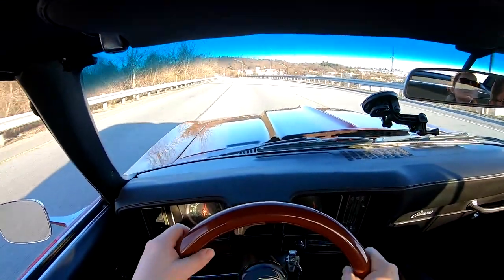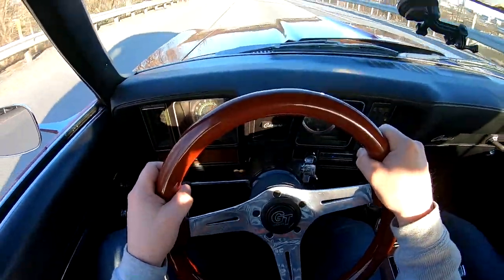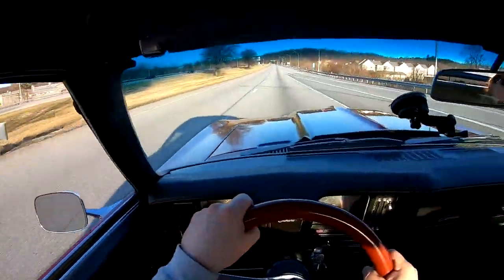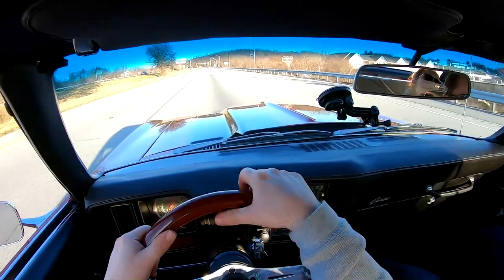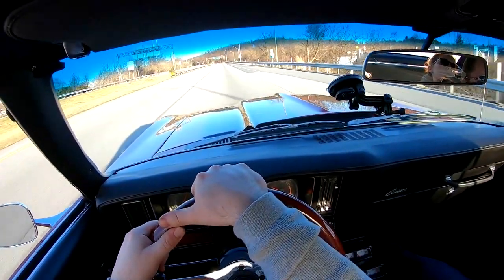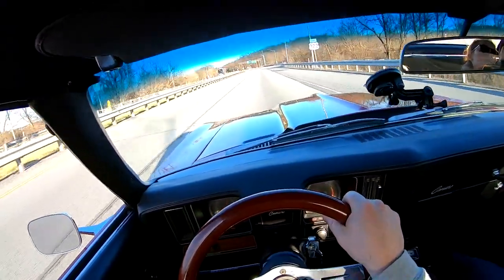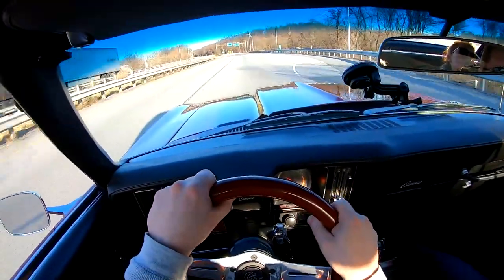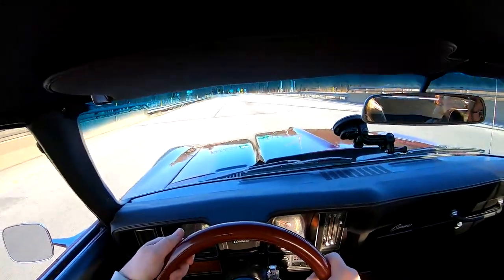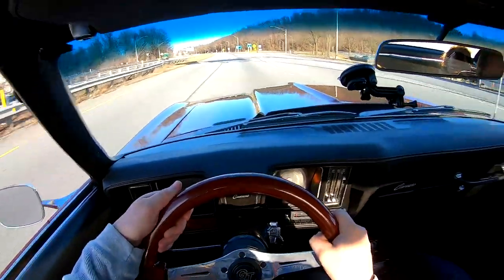Woo, doggy. 65. That's probably the fastest I've gone in the car. Yeah. That's all it needs to go. I agree, this is a beautiful car. It's exciting that you own it. I'm glad I'm friends with you even more now because you have a cool classic car.